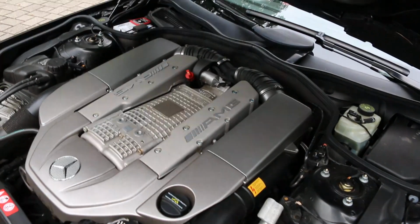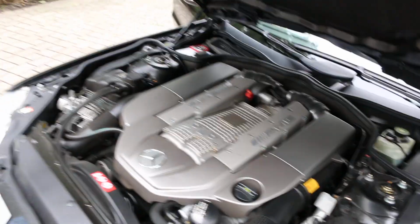Runs perfect, no issues. Exceptional condition.